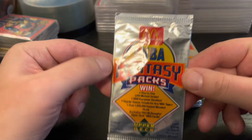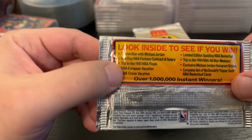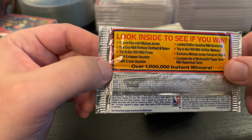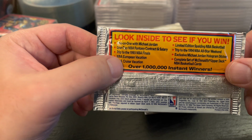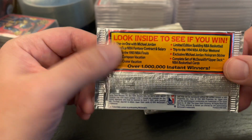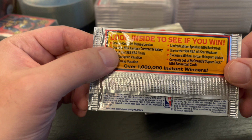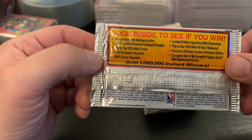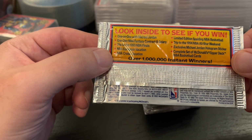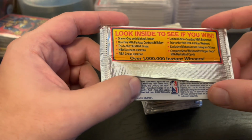There's a look at the packaging, that silver foil, and then what you could win in there. You could win a trip to the 1993 NBA Finals. You think I missed my chance for that one? NBA cruise vacation, European vacation, 1-day NBA fantasy contract and salary. That's dope. One-on-one with Michael Jordan. You think he'll still honor this? Limited edition Spalding basketball. Trip to the 1994 NBA All-Star Weekend. Probably missed that. Exclusive Michael Jordan hologram sticker. And then a complete set of the basketball cards right there. Over 1 million instant winners.